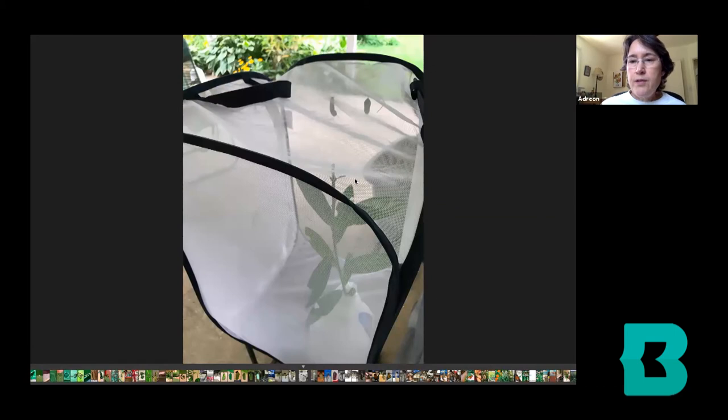So this is where I started rearing them outdoors instead of inside, because this was the late summer, early fall population that were going to migrate. This is the latest research, and we're always learning more about it. But the latest research was suggesting that if they're going to migrate, you should rear them outside.